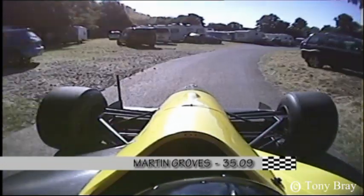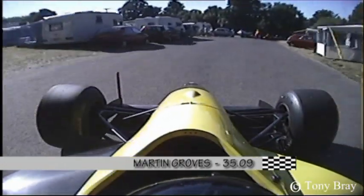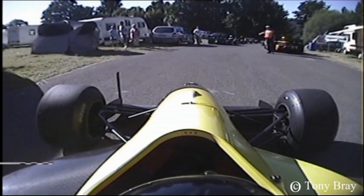Martini is here already, and Wiscombe's sting in the tail is quickly behind us as the clock stops on 35.09. That's a personal best time for Groves and the fastest run of the day so far. But as the Gould rolls into the holding paddock, the question everyone's asking is, can the championship leader respond?